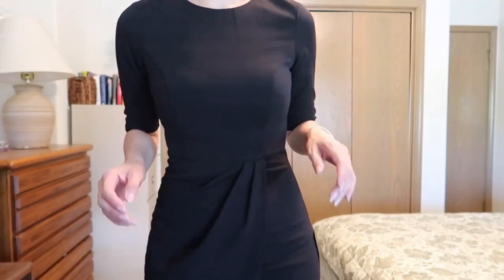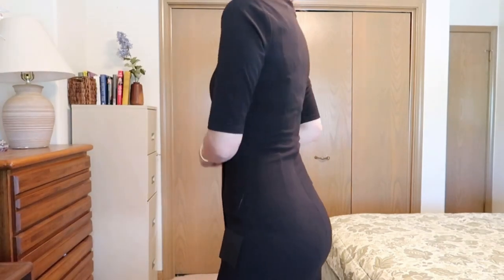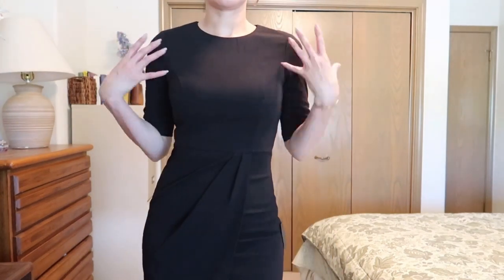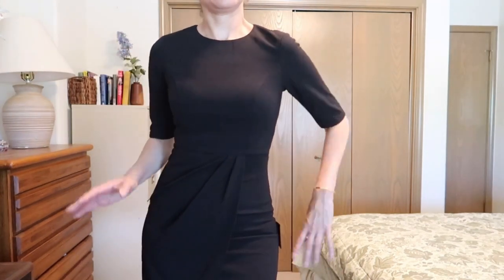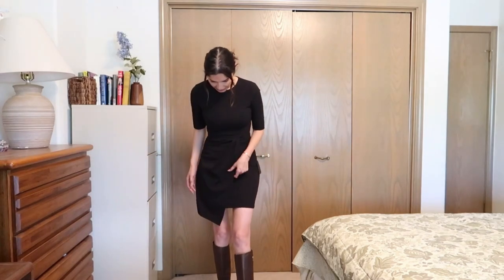Okay, little black dress is on. Amazing, guys, amazing. It's going to be hugging your body. So it's going to be tight, but not uncomfortable tight. I'm pairing it with the boots because I don't have more shoes here at the leg. And it looks really, really nice.